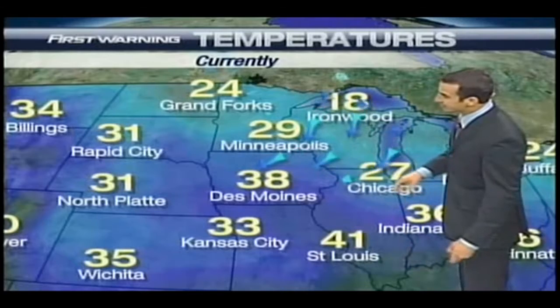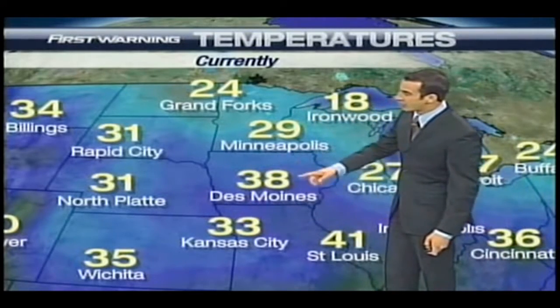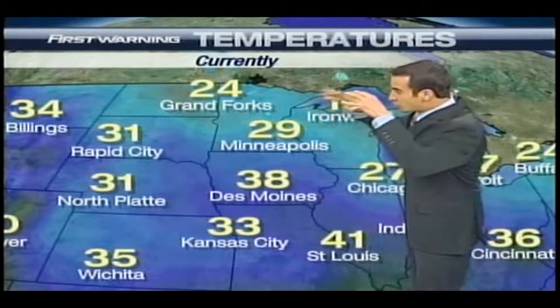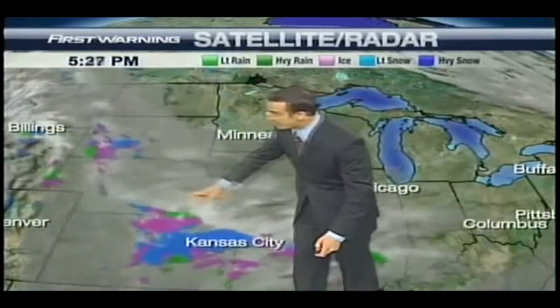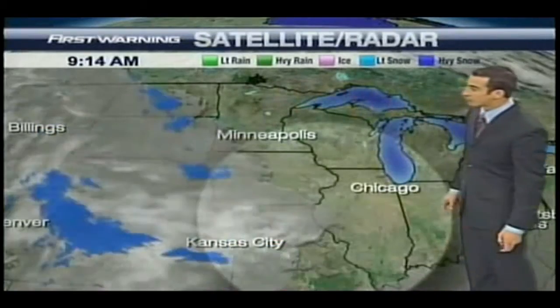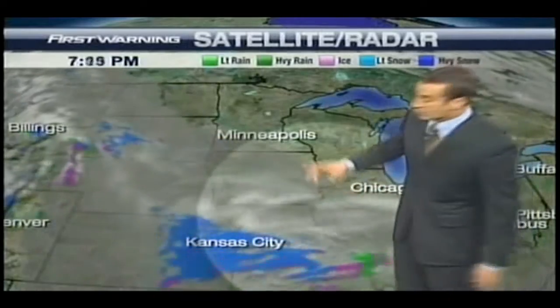Now, the other thing you'll notice as you look farther off toward the south, it's only 33 in Kansas City right now, actually colder than Des Moines, 41 in St. Louis. So the warmth is now pushed well off farther toward the south. You've got to go much, much farther toward the south in order to find it. And because of that, you can actually see some of these areas with some snow all the way down toward Kansas City, southern Illinois. And the snow starts to try to creep a little closer.